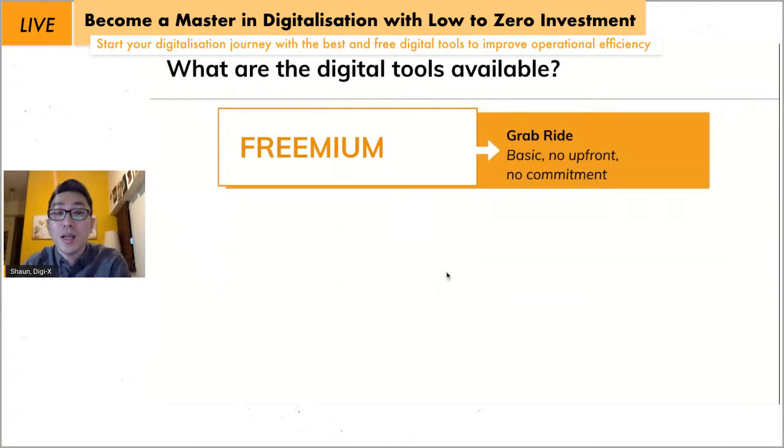So you have three kinds of tools available in the market. You have what we call the freemium. I'm going to use the analogy of owning a vehicle to talk about the tools that are available. One is a freemium. Freemium is like you don't own a car, but you can still get to your destination. So there's basically no upfront payment, no commitment. You just have to use a service, right? And if you can get to the location you want, why not?